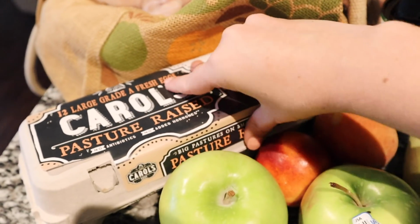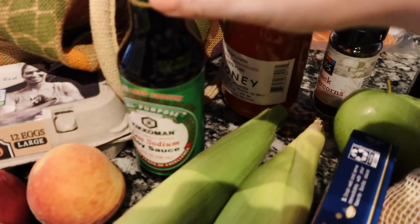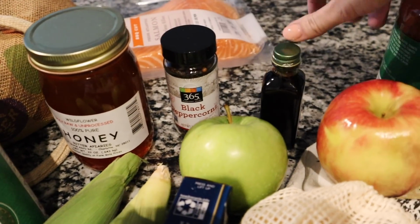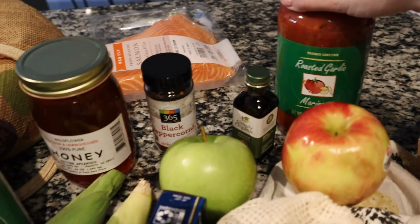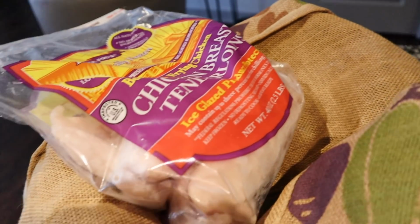I have some certified humane eggs in cardboard. We have soy sauce that I found in glass. Same thing with this wild honey, black peppercorn refill, almond extract, and what's this? Roasted garlic marinara sauce.